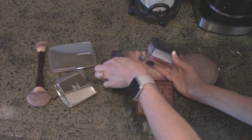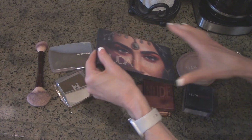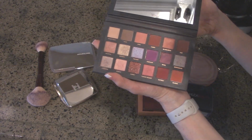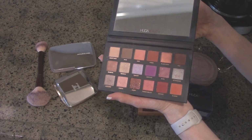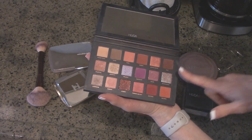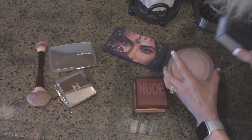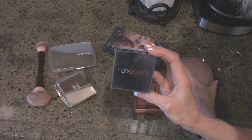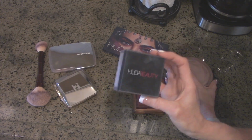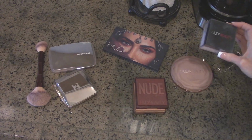The Desert Dusk is still one of my favorite palettes. I wear it almost weekly. And I almost cleaned this out so many times, but oh my gosh, this is the nicest warm palette. I also love the nudes, and the highlight, but my favorite product from Huda is the Sugar Cookie. This powder is beautiful, very blurring, a little bit covering, lovely. Okay, moving on to eye.